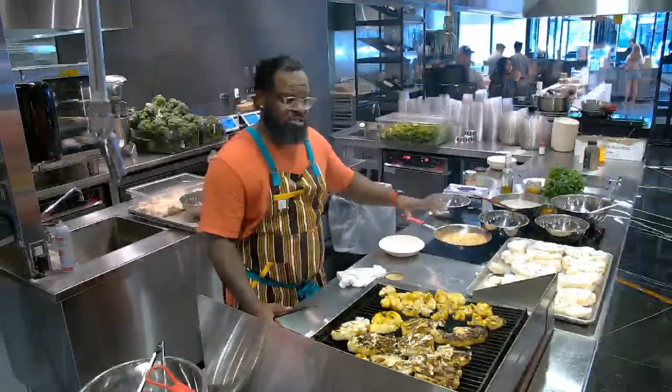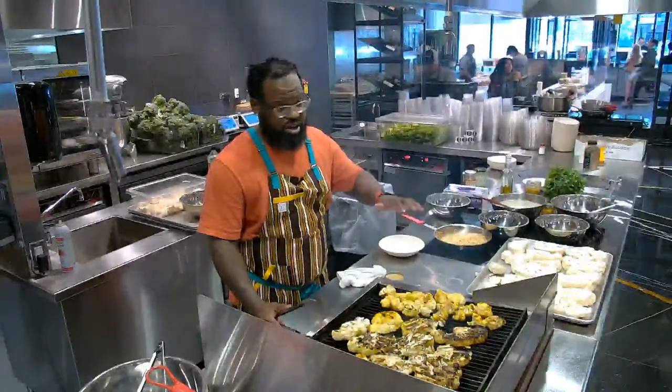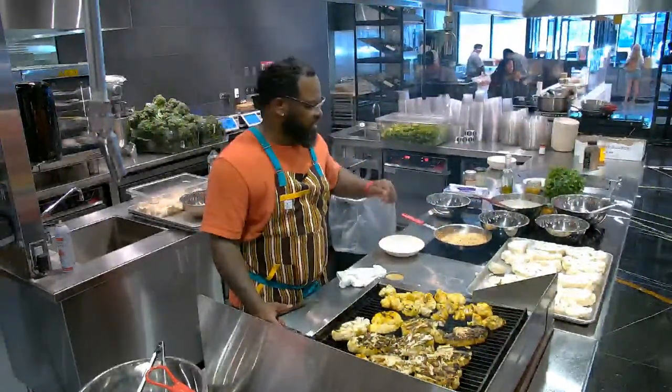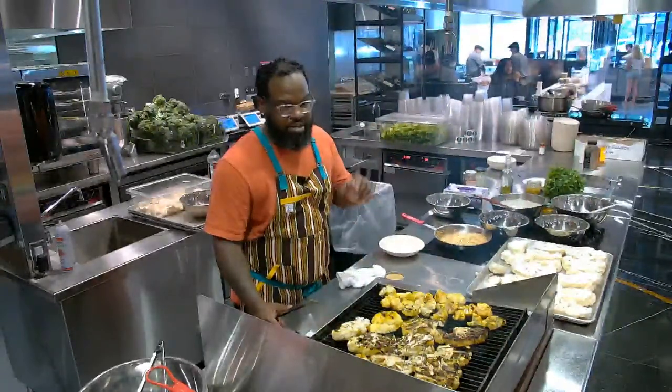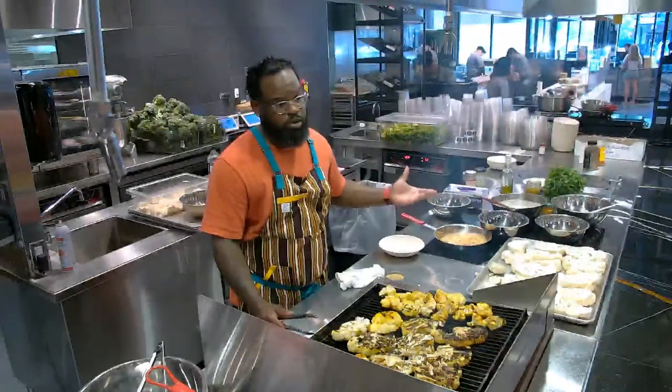You could do it without the yogurt or just maybe have the yogurt on the side as a dipping sauce, but it'd be a nice grilled option with the curry, the Aleppo, and then have the honey glaze on the side, and then chopped peanuts on top. If you don't like peanuts or don't want to use peanuts, you can use almonds. Almonds work great as well.